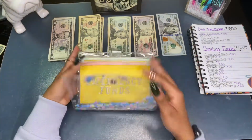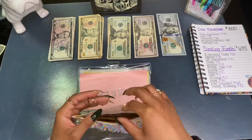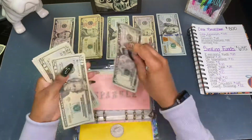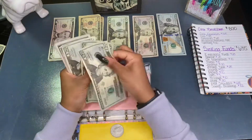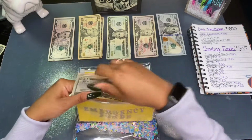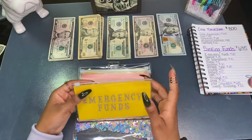Let's go ahead and get right into it, you guys. First up is going to be emergency funds. Emergency funds is going to get 25. So I'm going to take a 20 and a 5. So in emergency funds, I have 20, 40, 60, 65, 70, 75. And again, I do have $1,000 in the bank for emergency funds. I just did not get a placeholder to put in here just yet.